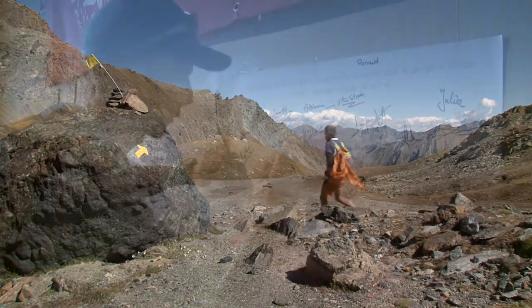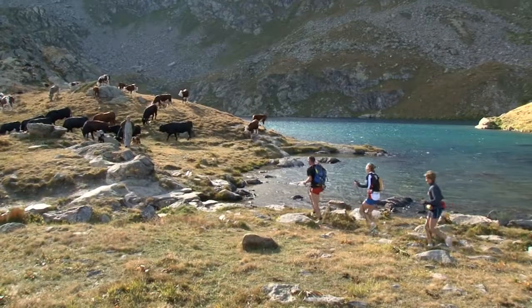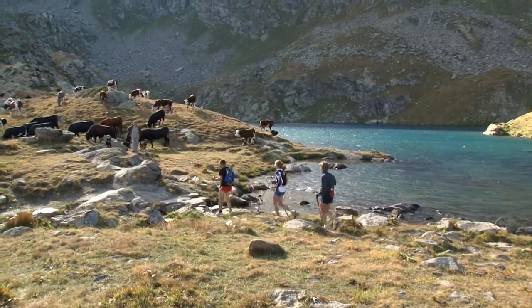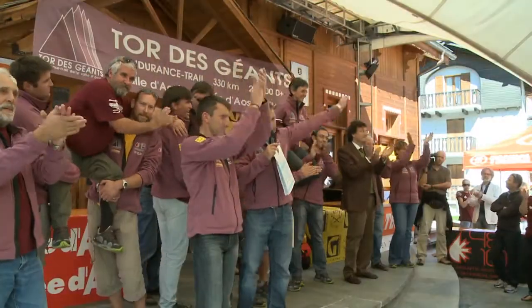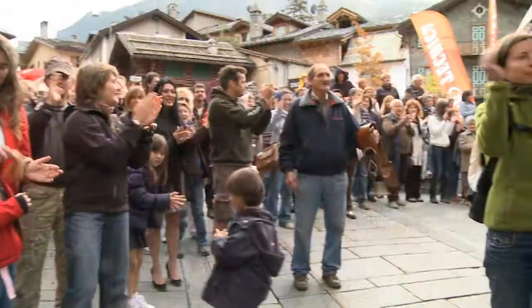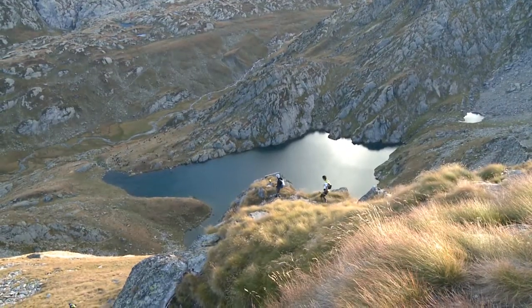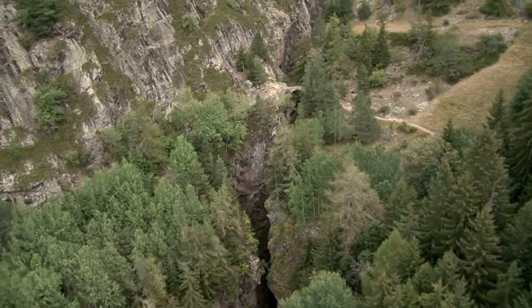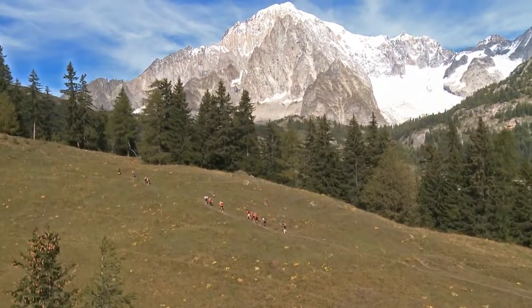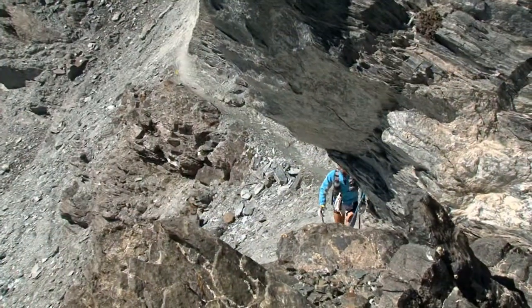It has been an extraordinary event. The first edition of the longest and toughest endurance trail in the world, which has ignited the enthusiasm of athletes, organizers, and volunteers alike, with its magnificent, unforgettably spectacular scenery. The participants are all anxious to try again in the next edition, hoping to improve their performances.